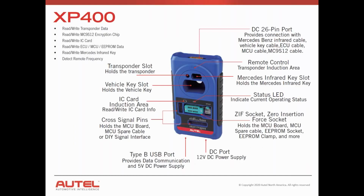So when we look at the XP400, here are the different components inside the XP400 and what it does. This is really what gives us the ability to read all these chips and, like I said, do the EEPROM information. You'll notice here that that is the Mercedes-Benz infrared key transponder slot right there in the center. If we have a little pill inside our key, that gives us the ability to read those. Right here is where we stick our key. You'll notice a hole that gives us the ability to stick the key blade through that device to be able to read it as confidently as possible.